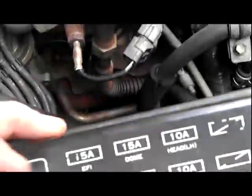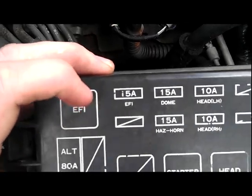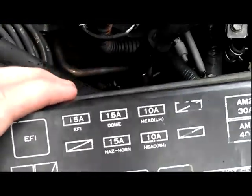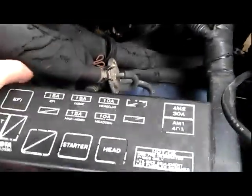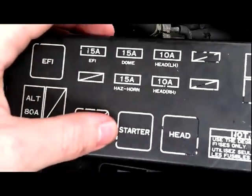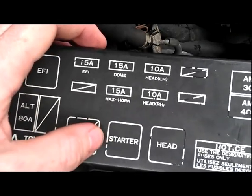This one, I don't have a starter fuse on the cover. The starter fuse must be in the other fuse box, but you'll have an ignition fuse. It'll just say IGN or something like that. And that is for the ignition switch. So you can check that fuse. Behind that fuse, you're going to have this. This is a relay, and this where it says starter in that box. That white box that says starter is actually a relay.